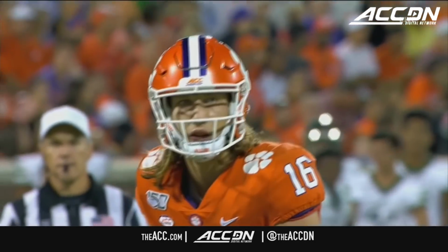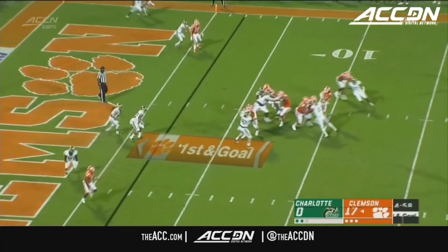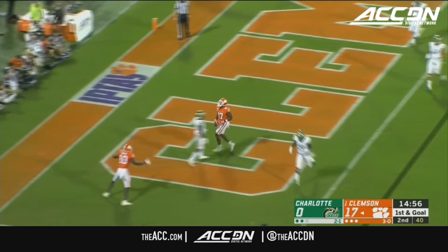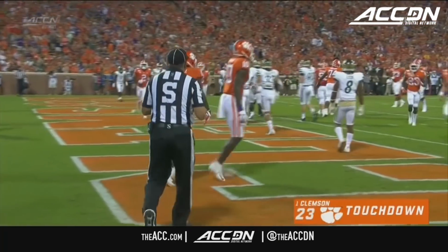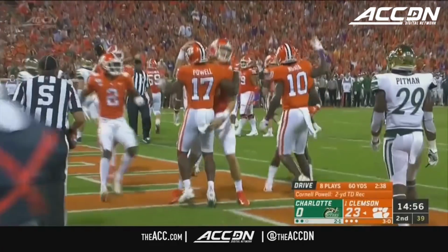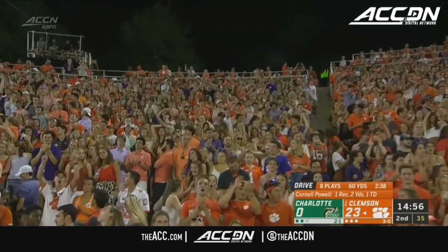Then Jay Dixon again to back, along with Lawrence. Looking to throw, time in the pocket, fires, and a touchdown. Complete to Powell. The Tigers strike again. Yet another target, the junior from Greenville, North Carolina, Cornell Powell.